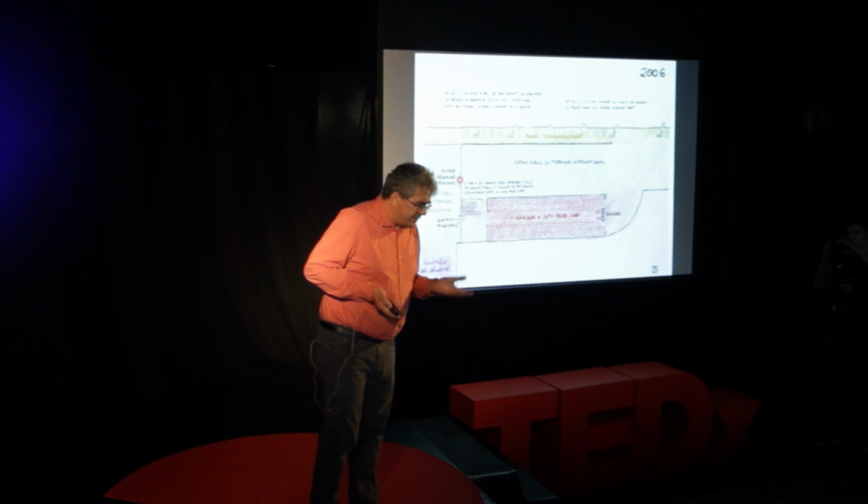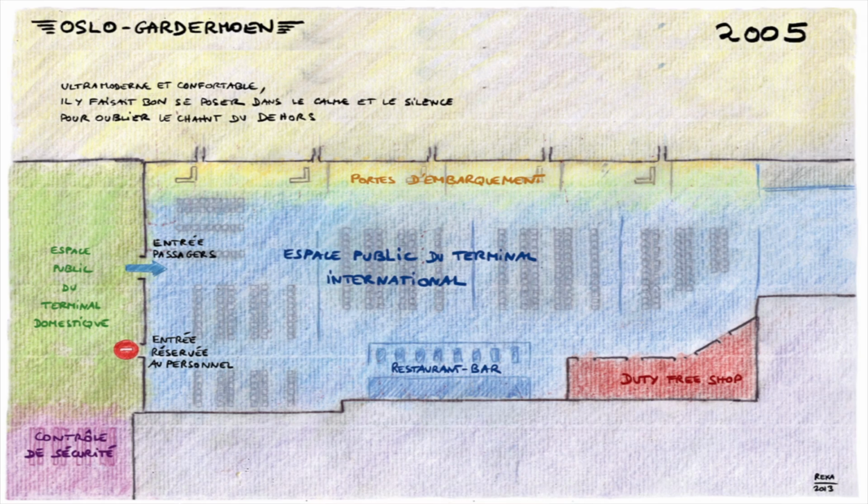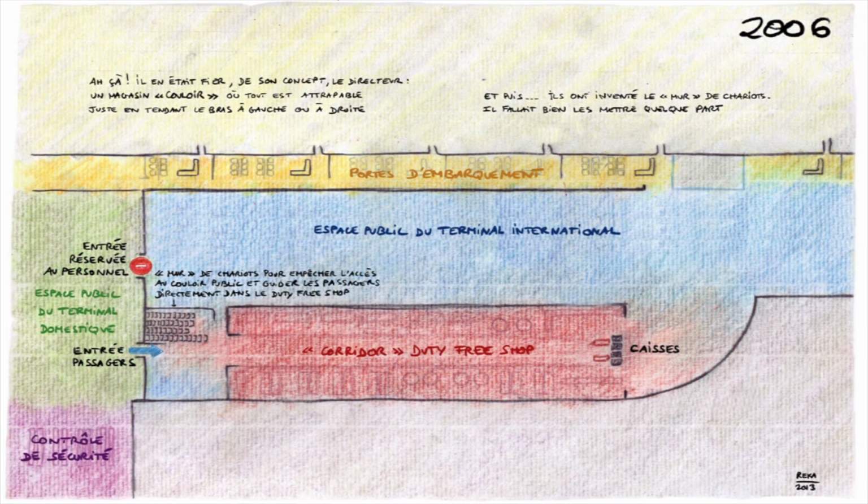So what happened in 2006? They enlarged the duty-free shop a little bit. And as you have seen, they switched the entry here. And it was very nice for the passengers because they just wanted to make the way to the shop a little bit shorter than if it was there. And to make sure they go into the shop, they put the trolleys here so that they would be prevented from going to the public space here.